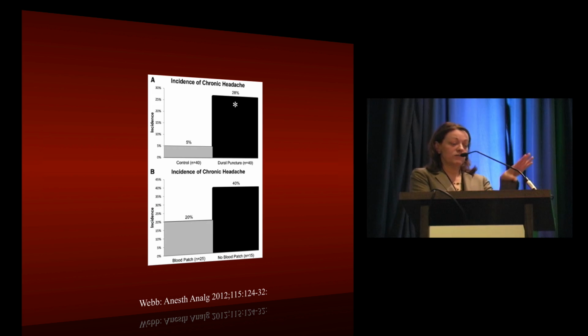What was interesting, if you look below, it appears that blood patch may have some protective effect. If you looked at just the 40 patients who had the punctures, the patients who didn't have a blood patch seemed to have a higher incidence of chronic headache. It did not reach statistical significance. It probably wasn't powered, because in the top slide there, we're looking at 80 patients. In the bottom one, we're looking at only the 40 who had the unintentional dural puncture.